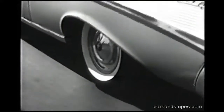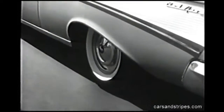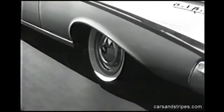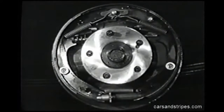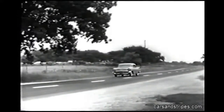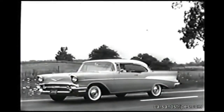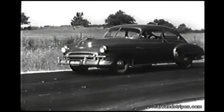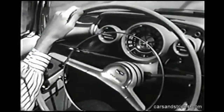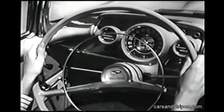Four-wheel, self-energizing hydraulic brakes, which means that the forward momentum of the car actually helps apply braking action. Plus, rivetless bonded brake linings, 11-inch brake drums, and the modern anti-dive suspension system that brings the car to a smooth stop like this, instead of like this. But suppose stopping is impractical and we have to steer around the obstacle ahead.